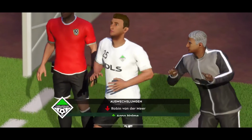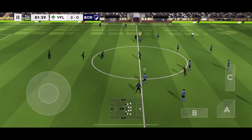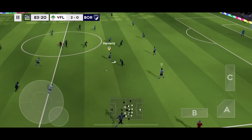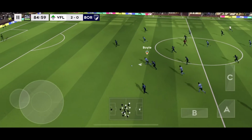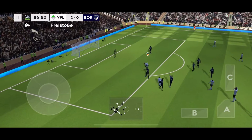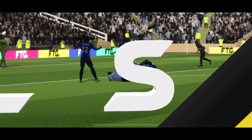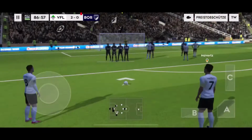Time for a fresh player to enter the fray. It's 2-0 now. Defender in possession. Havertz in possession. That's good link-up play. What a clumsy challenge. The ref sent him off. Red card. The free kick then after that red card. Let's see if they can take advantage.